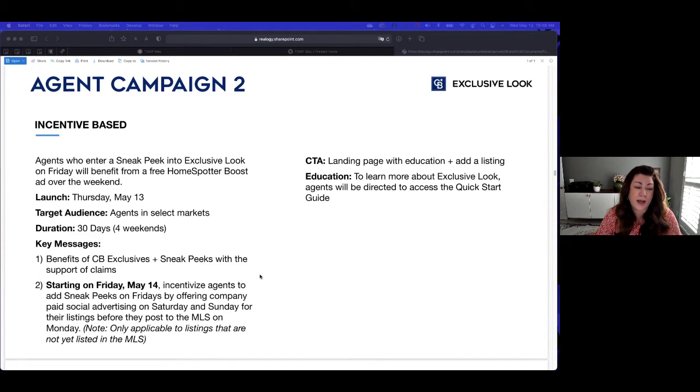And it will actually start on Friday. So even though we're going to put the campaign out in social media and let the agents know about it on Thursday, they will actually start posting their listings on Friday, the 14th. We also want to remind everyone, when they are participating in this, as always, you need to post that listing to the MLS on Monday, just so that we're following our MLS rules and regs. And again, this will also have a landing page with more information, and there's a quick start guide available for those participating in this pilot.